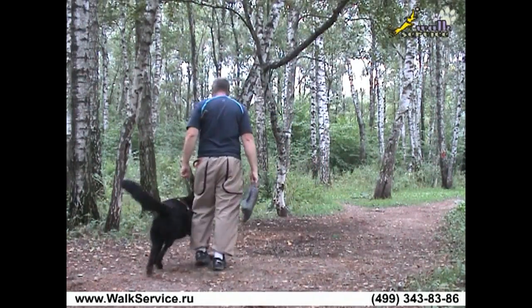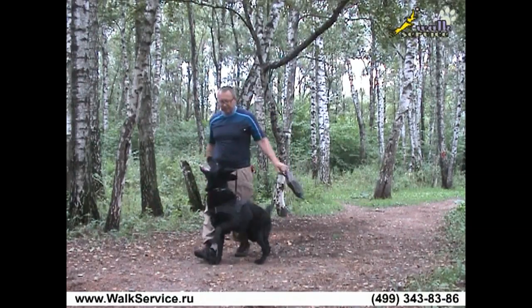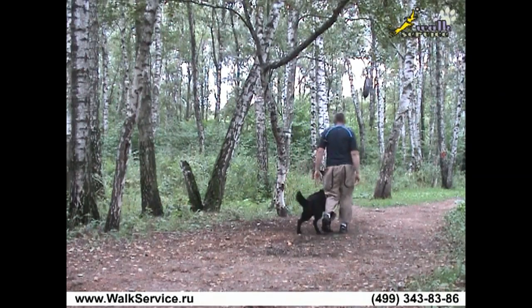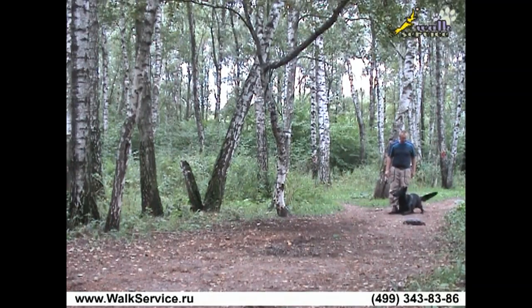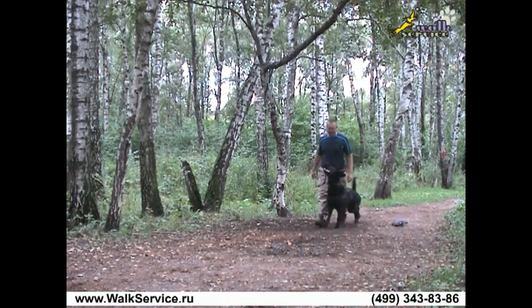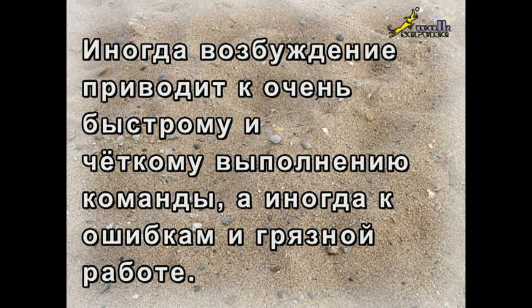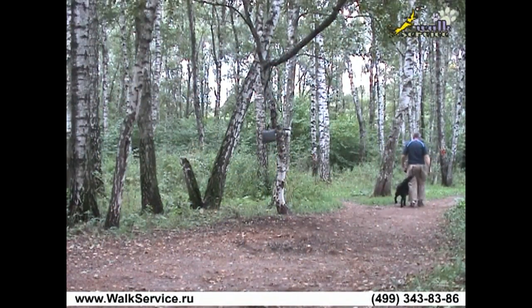Heel. The meaning of this story flapping around the dog is that in this situation its concentration should be focused on the trainer rather than on the toy. Heel. Down. Heel. Sometimes excitement leads to a very fast and clear command execution, and sometimes to errors and dirty work.